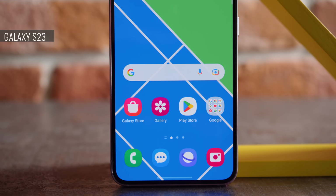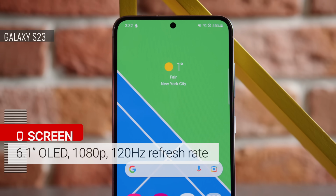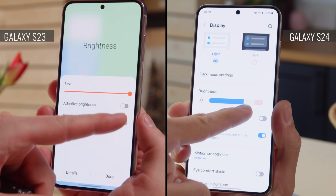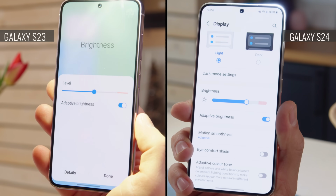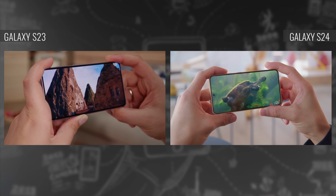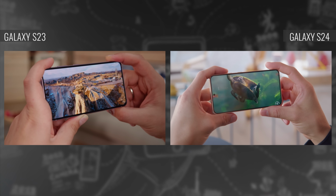The S23's display, on the other hand, measures at 6.1 inches. The difference isn't anything to get too worked up over, but the new model does come with thinner bezels. The brightness has been upgraded a bit too. With the brightness boost in auto mode, we measured a maximum of around 1400 nits on the new model, versus 1200 on the previous one. Otherwise, both displays have the same great quality. You get the same good sharpness and contrast, and HDR10+ video support on either phone.